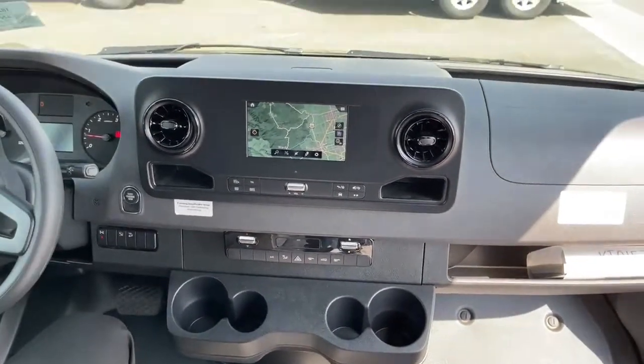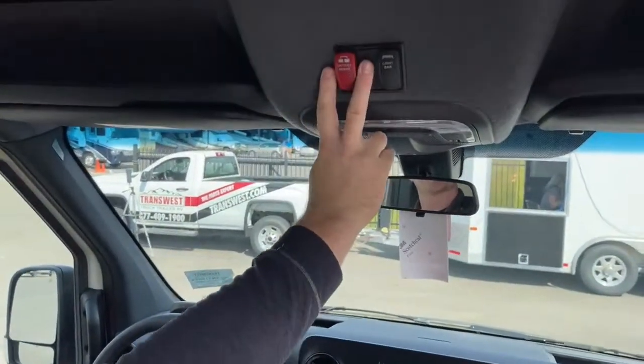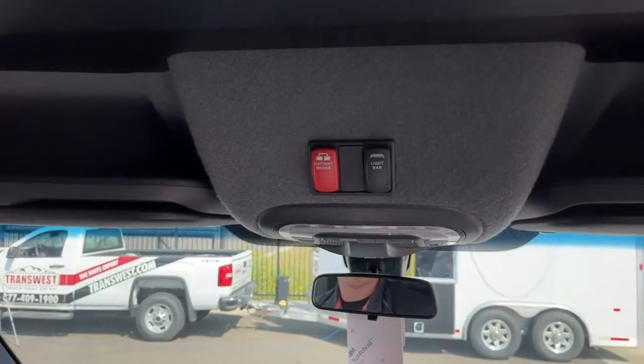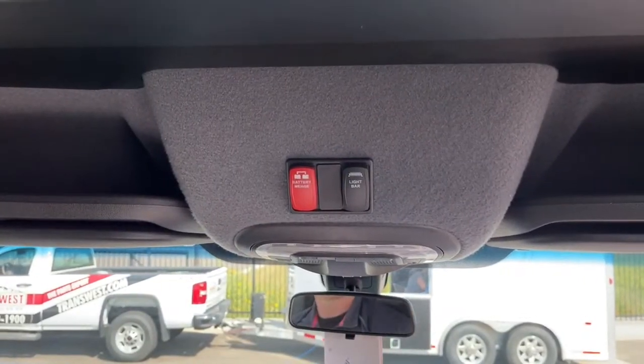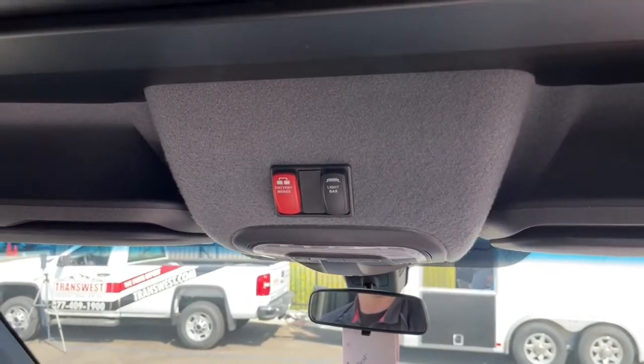Now the last thing I want to talk about, going back to the Antero Adventure van, is going to be the battery merge switch right here. If our chassis batteries ever died, the chassis batteries are the batteries that start the engine. If they ever died, we could hold this switch and it'll actually pull power off of our 2 lithium batteries in the back to get this engine started and get us out of wherever we are.